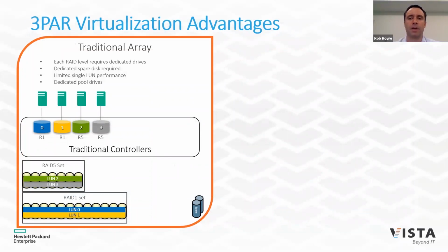This is the other capability, and I'll spend a few minutes on it because it has applicability not only with the 3PAR, but also Primera, which we will cover next. When you look at a traditional array, and I will say that a lot of arrays are starting to abstract this a little bit more, but pretty much every storage array, until you get up into the large enterprise, is going to provision RAID across the drives. So we do end up having these I/O and capacity silos.